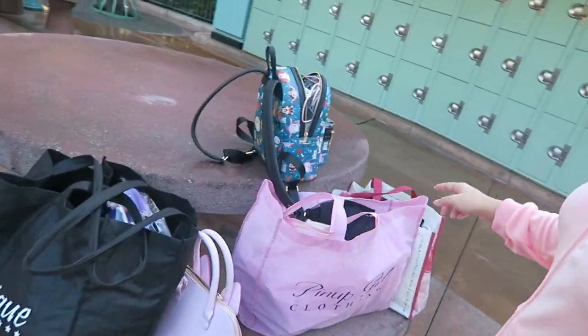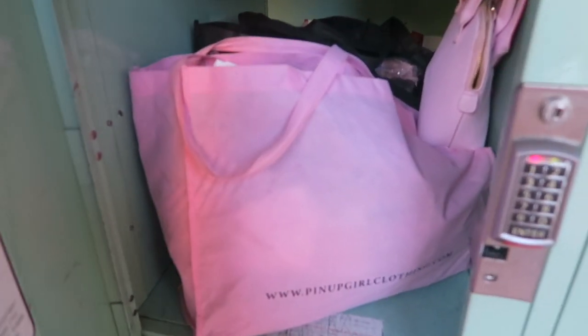So here's a little behind the scenes. All these bags are full of stuff for our Disneybounds today, and I am at the lockers that are in the picnic area outside of the park. These are my favorite lockers to use because they're a little bit bigger than even the large lockers inside. They're made to fit like coolers because it's a picnic area, so you can fit all your stuff really comfortably in there. So there's the locker with all the stuff in it, and as you can see, there's so much more space left in there. If you wanted to put more in, you could. This is all I have for today though.